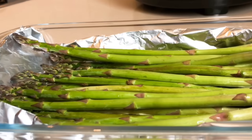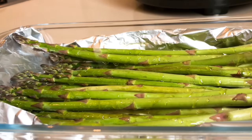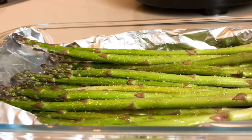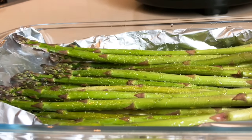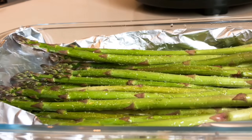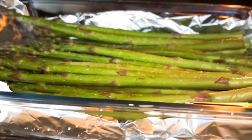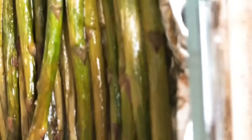How I prepare asparagus after cutting off the edges and washing them. I place them in a bowl and I add a little bit of olive oil and salt. It takes only about 20 minutes for the asparagus to get ready and I'll cook it with the sweet potato as well. So I add a little bit of lemon juice and that's it. How easy is that? I'll remove the asparagus first and let the potato continue baking.